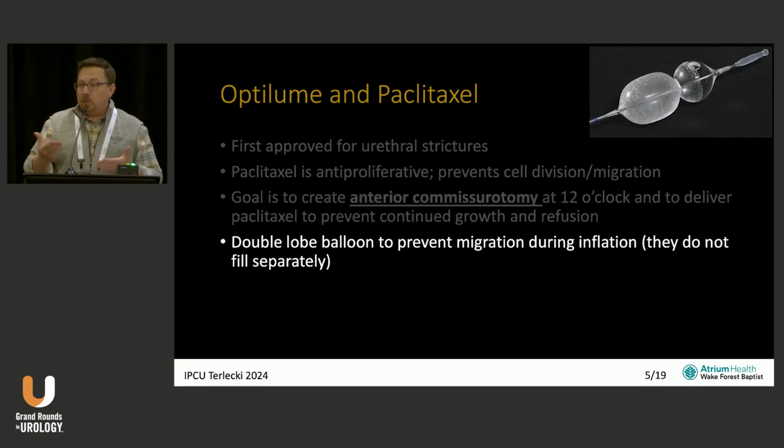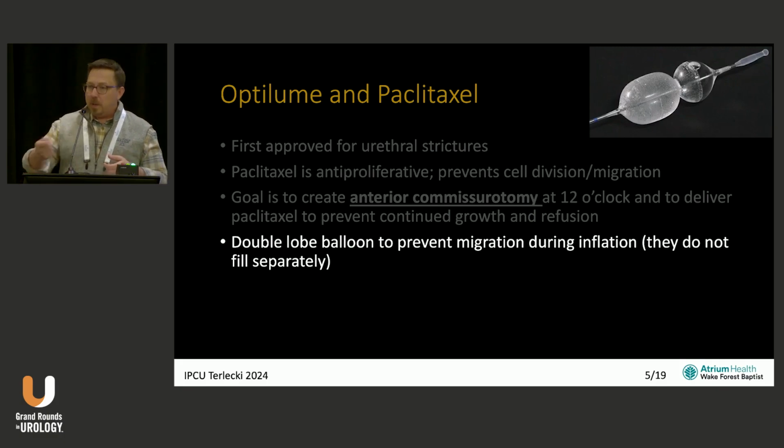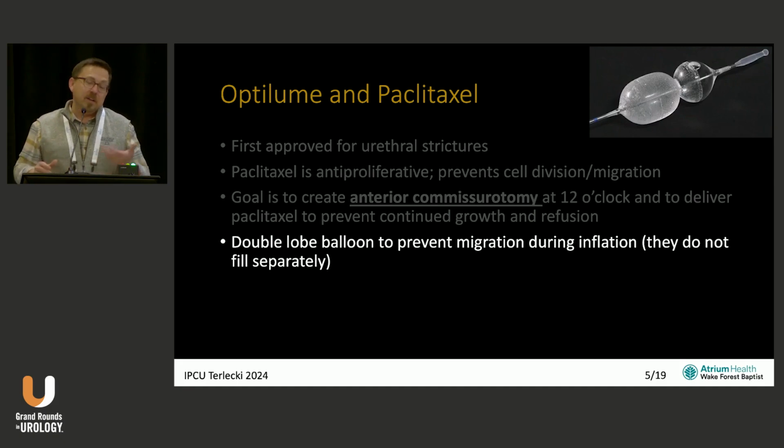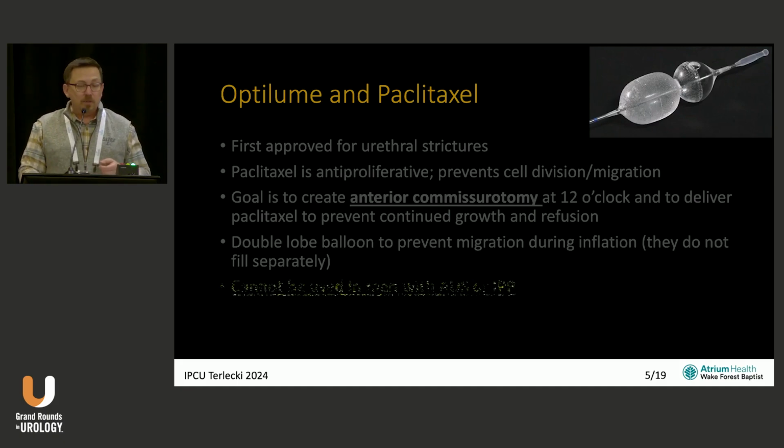There's a double lobe balloon, like you see in the picture, and that's designed to prevent migration, so it's in the same position when you inflate it. They do not fill separately. I met with Dave Perry, CEO of this company, at Jackson a little over a week ago, and I said, why didn't you simply create two separate ports? Because you could omit the cystoscopy portion. You could hub it like a catheter, inflate the distal balloon, snug it down, and then inflate the other. So hopefully they'll consider that input, and maybe we'll see a variation on this in the future.